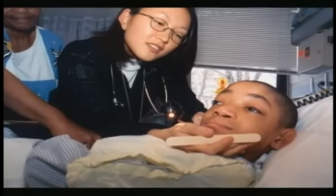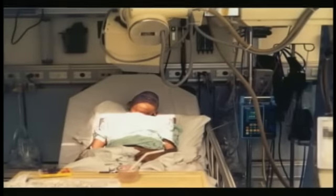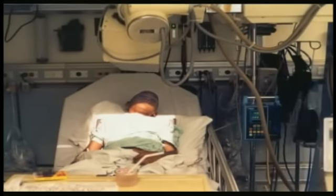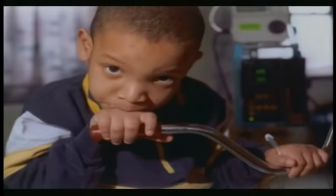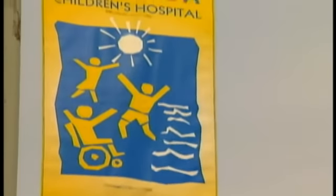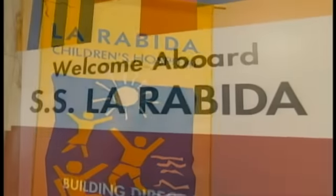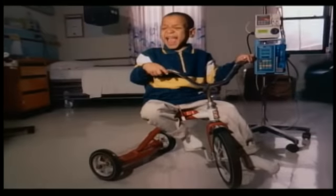For more than 100 years, La Rabida Children's Hospital has been a safe haven for children with chronic illnesses, developmental disabilities, and those who have been neglected or abused. And now, with a new inpatient unit, the SS La Rabida, the hospital is embarking on a new voyage, embodying commitment, hope, and possibility in tangible form.